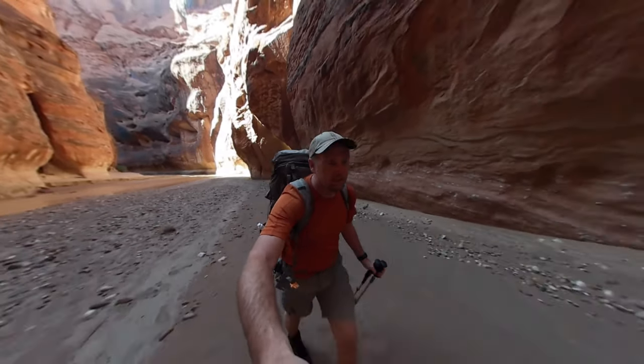Coming up to another major alcove. The walls are just so high down in this part of the canyon.